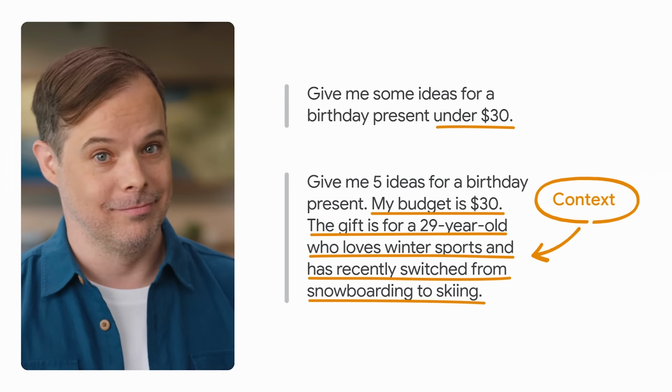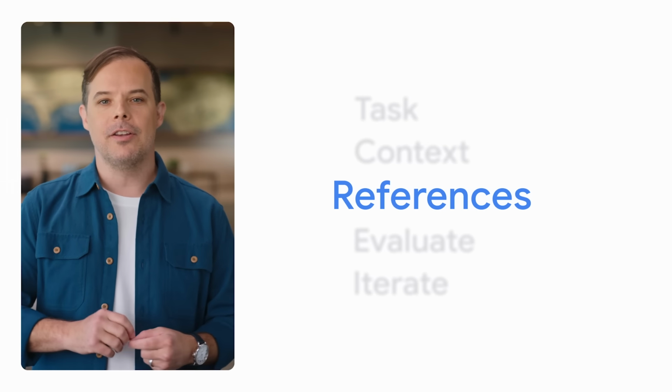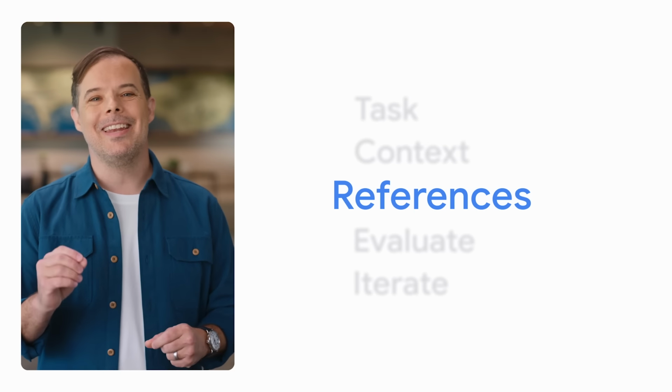Sometimes you'll add references for the Gen AI tool to use while creating its output. You just asked a Gen AI tool to give you ideas for a birthday present, right? Well, if you add examples of birthday presents you've given in the past as references, the Gen AI tool can give you a more useful output. There aren't always going to be clear references of what you need, especially if you're working on something more abstract or searching for ideas and inspiration.